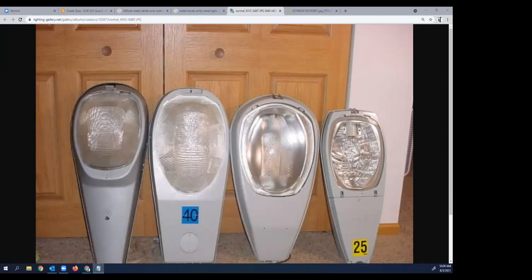Yep, that actually stands for a 250-watt fixture. So how about the blue 40? 400 watt. What type of light is it? Is it blue? Mercury, metal halide? No, mercury vapor. That's correct, mercury vapor.